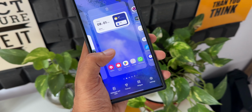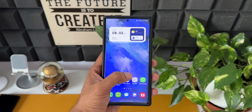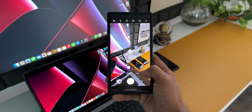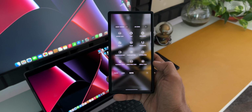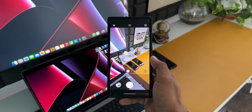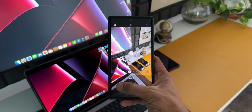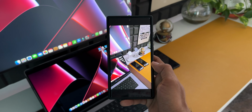Now coming back to the camera department, apparently the night portrait mode or the night photos have also been improved. However, on my phone, I could not see much of a difference over there. Now these changes or improvements may vary from device to device. For the night mode improvements, I will probably have to thoroughly check it and I'll come back to you guys on whether there is any improvement or not, so stay tuned.